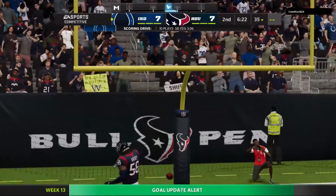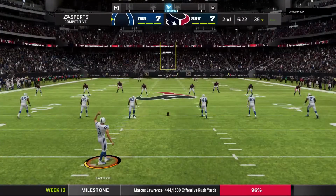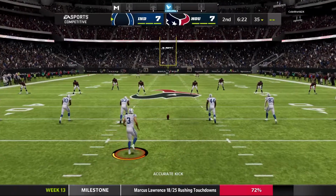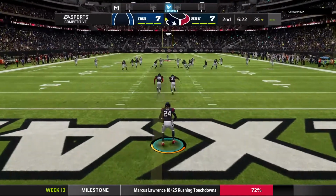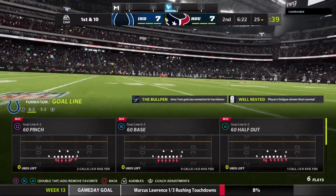Extra point by Blankenship is up and good. And we are tied here in the second quarter. So all even at 7 now as they kick it away. On the return, here comes Smith out of the end zone.